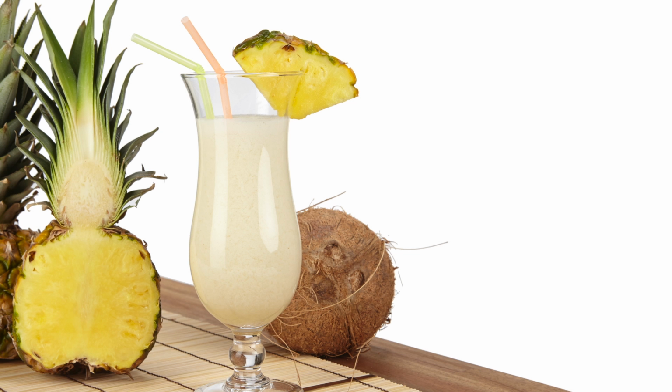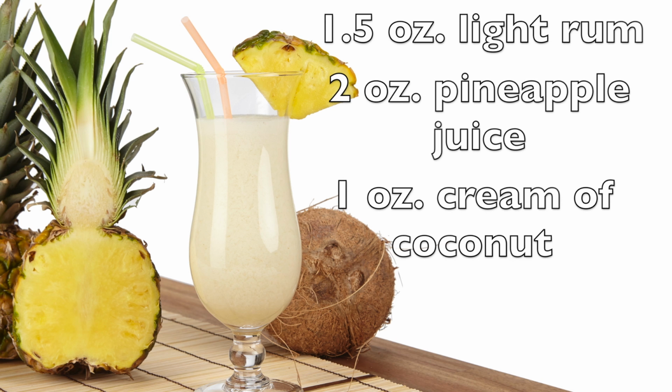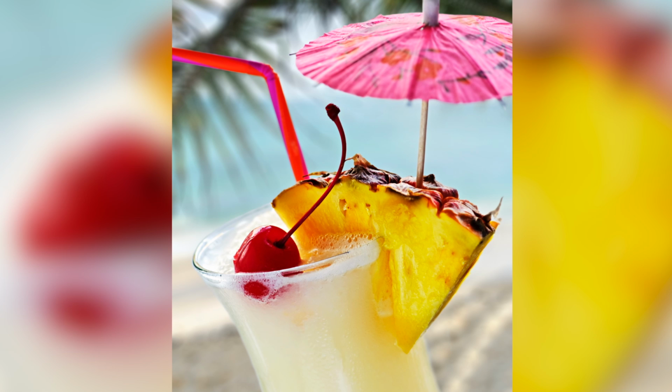This last one isn't necessarily related to July 4th, but it is a signature summer drink, and it can make a party feel like vacation. The Pina colada. 1.5 ounces of light rum, 2 ounces of pineapple juice, 1 ounce cream of coconut, half a banana, and half a cup of crushed ice. Blend it until it's super smooth and garnish with a pineapple slice. And why not throw a paper umbrella on there too?